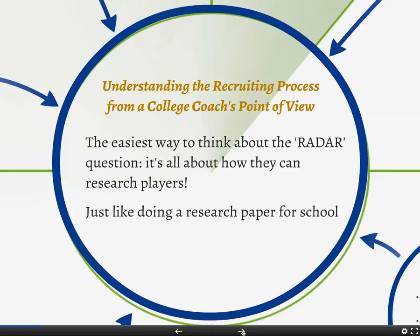What we always thought about was, how are we going to go about researching players? How am I going to find the best players in the country? If you think about it, every program is looking for, probably in every class, 4 or 5 of the best that they can get into their school to compete for their program. So it becomes a research process.